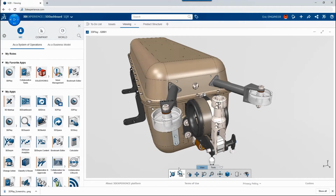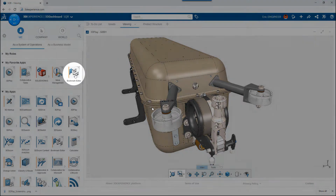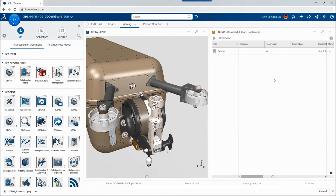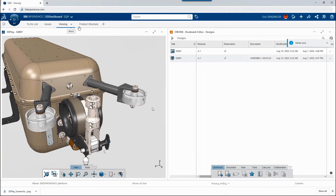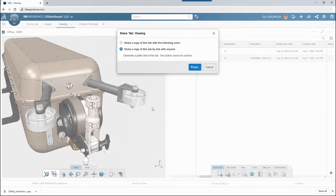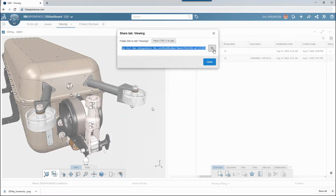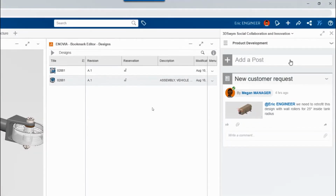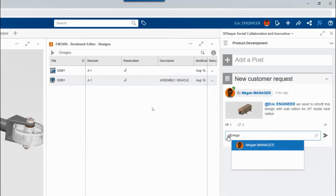Next, he launches the Bookmarks app, which is a convenient way of organizing shortcuts to frequently used or favorite items. His manager Megan likes this because it keeps her most important data right at her fingertips. When he's ready to share the dashboard, he just copies the link. As a last step, Eric opens up his 3D Swym app in a side panel. He adds a comment, pastes the link to the shared dashboard, and inserts a screenshot of the latest design.